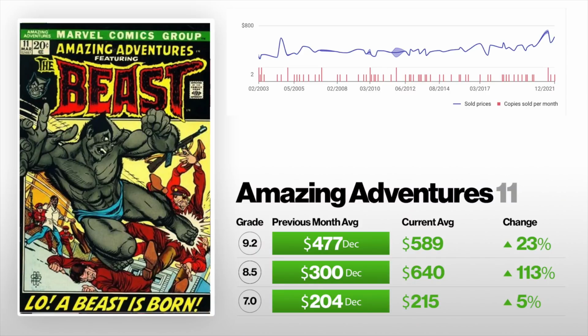Amazing Adventures number 11, First Furry Beast. All right, we got a 9.2 averaging 477, now averaging 589, up 23%. And then look at this number, up 113% for 8.5. Sold on average for $300 in December. Now one sold for $640. Wow. A 7.0 went from 204 to 215, up 5%.